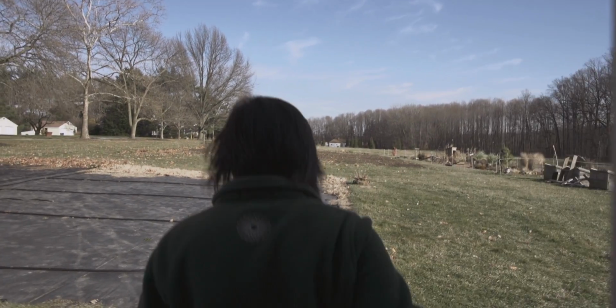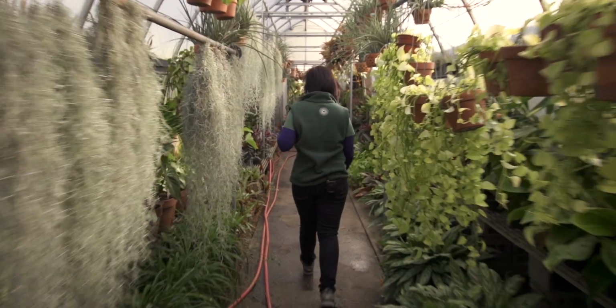I'm a senior gardener here at Longwood. I'm in charge of the tropical plant display. In addition to that, I'm a seasonal leader for Orchid Extravaganza.